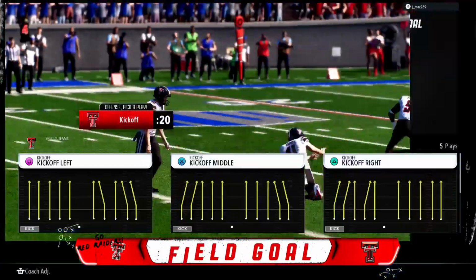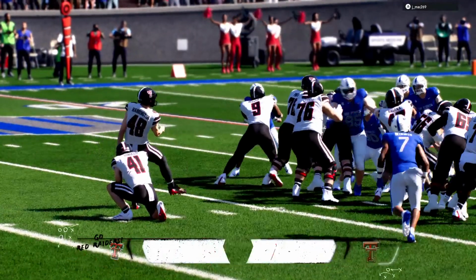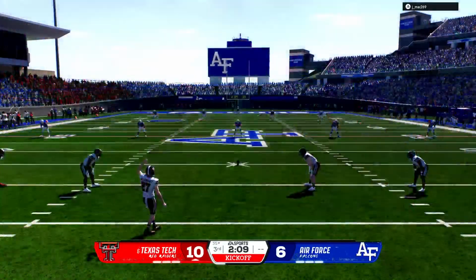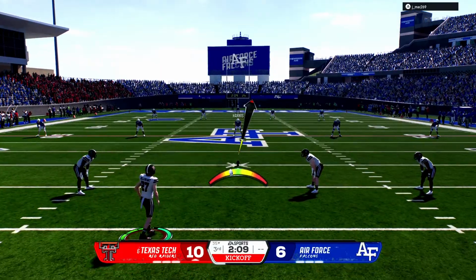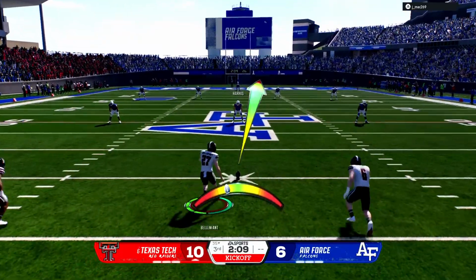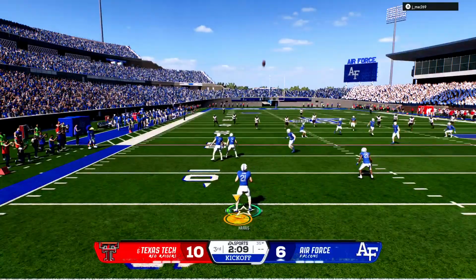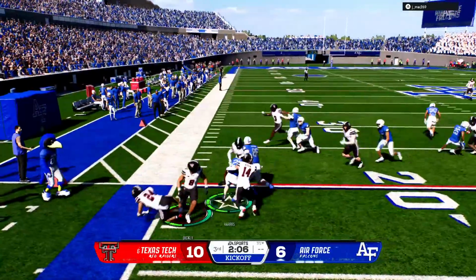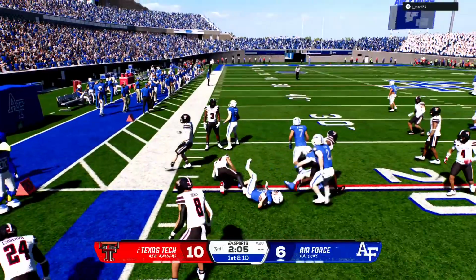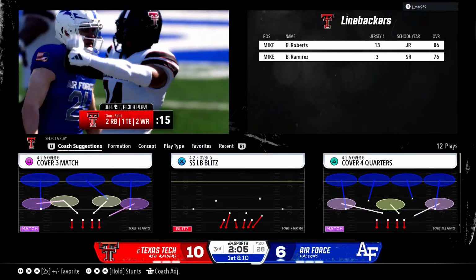He splits the uprights. Now up by 4 here in the 3rd quarter. And you want a touchdown and you want to be aggressive, but man, right down the middle, that obviously gives me some confidence down the road that I can trust this guy. He'll bring it back from inside his 5. He was hoping for something a little more dynamic, but they get him on the ground at the 20.